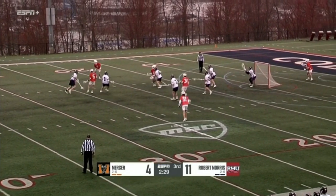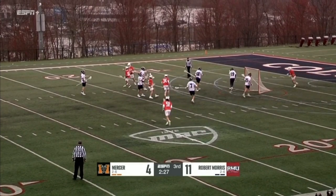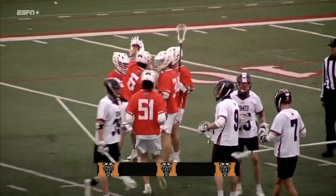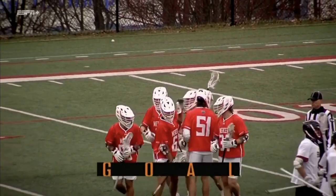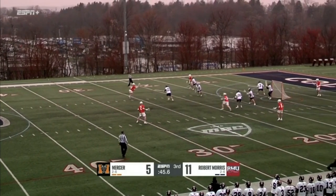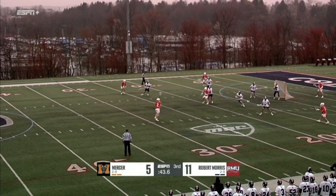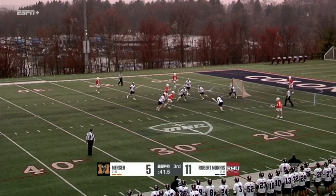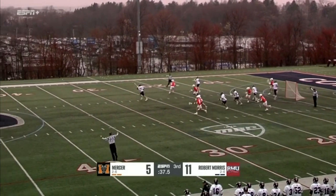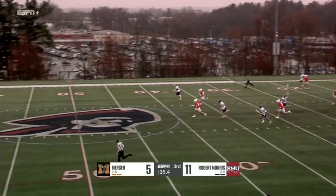Mercer with the ball, fed left side. And a good feed goes over to Chase Cope, and Cope gets his second goal and cuts the Colonials' lead down to a half dozen. This is exactly what Mercer needed. Work back. Now it's Cope right side. Cope thought about a shot, now dodges a defender. Save made by Fechter. What a tremendous move by Cope, but an even better save.